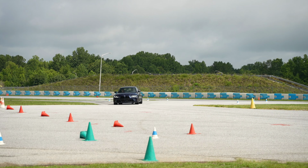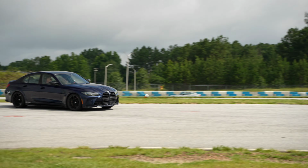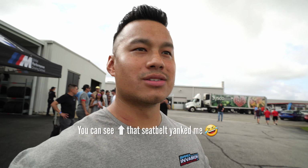All right, so the next event is going to be on the track. We sat in the car with the instructor, but this portion is going to be right there. And from what I see right now, it's a lot of fun. I've been in the car with the instructor, and that guy knows how to drive. So I'm going to test it out for myself, and we'll see if I learned anything from the last time.